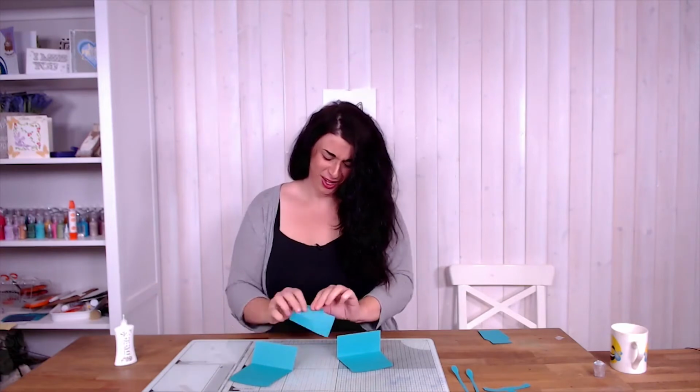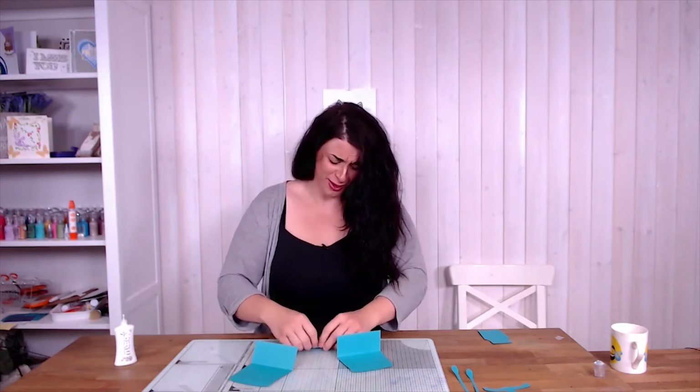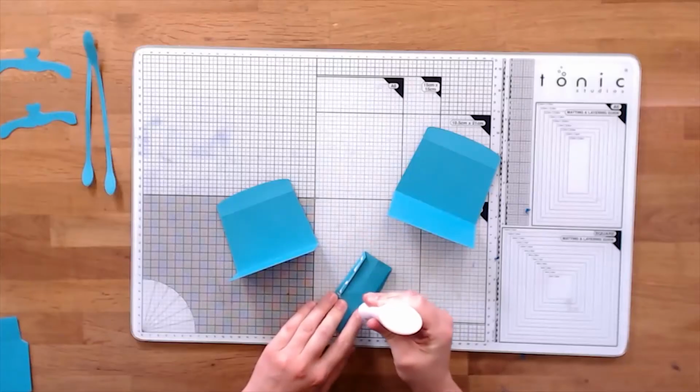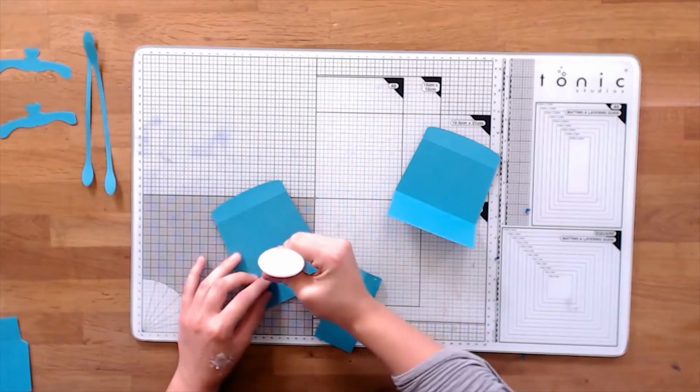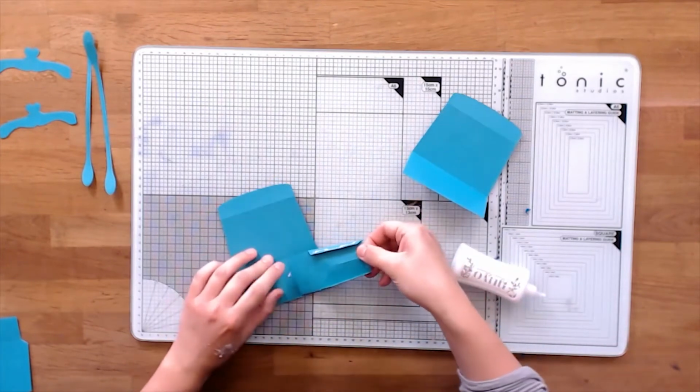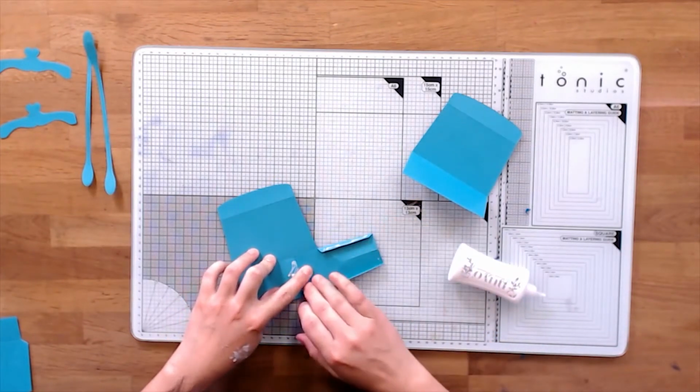But I think, you know, we're... What am I doing? I'm flipping the wrong way. Again, I think this is a slightly different technique to what me and you did, maybe. Oh, it is slightly different. Too much glue, but never mind.